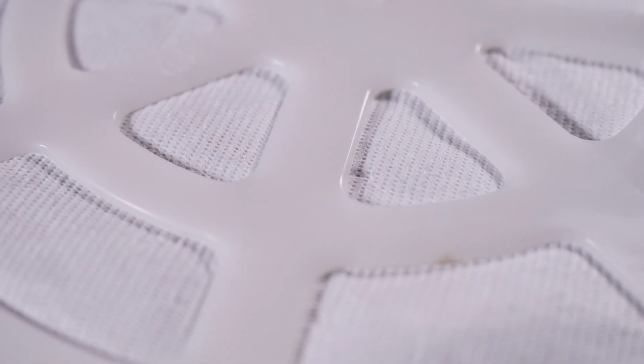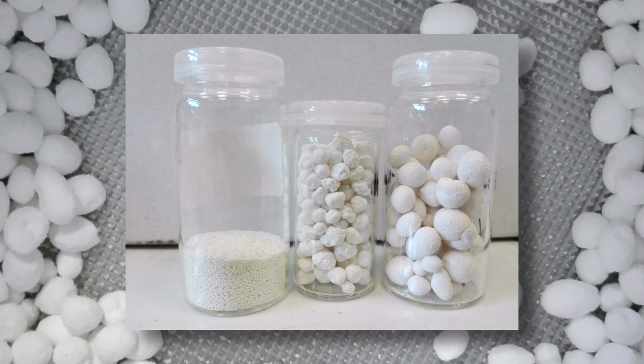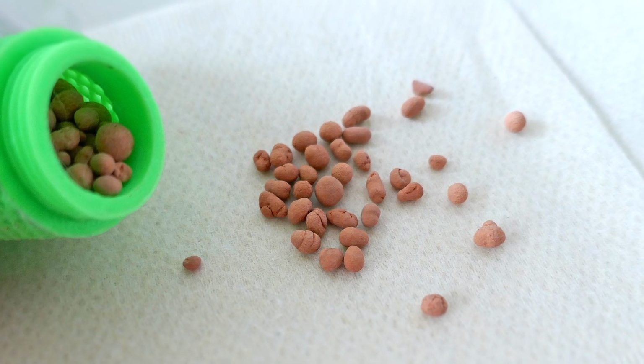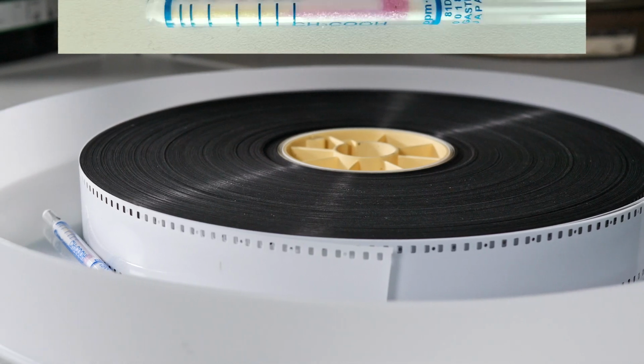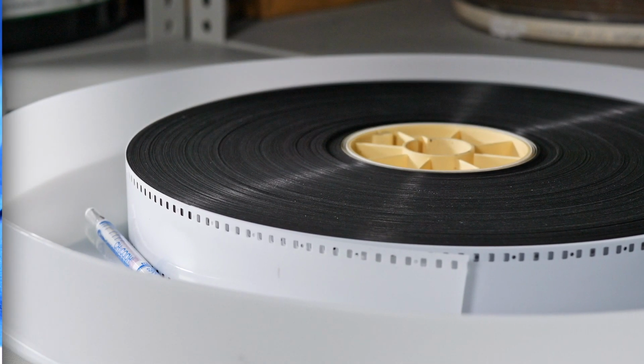The final MOF shape chosen for integration in the package has been granules for their mechanical stability and high absorption capacity. To facilitate handling, the MOF granules are sealed inside Tyvek bags that must be placed on the grid set in the lid of the box. The trials carried out have demonstrated their efficiency.